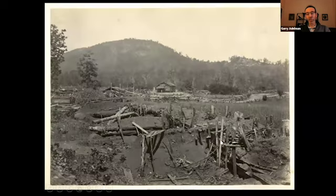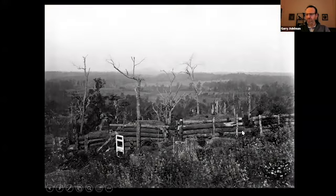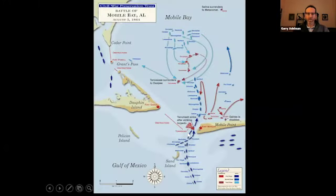We have Kennesaw Mountain, both from below and from above, with the impressive fortifications now that it's 1864. This is the real deal, revetments and everything. Great photo from Kennesaw Mountain in 1864 or '66. I say that because the photographer, George Barnard, took photos in 1864 and then realized he had some holes in his coverage, and went back in '66 and got additional photos there.